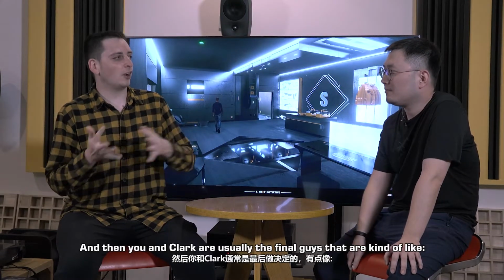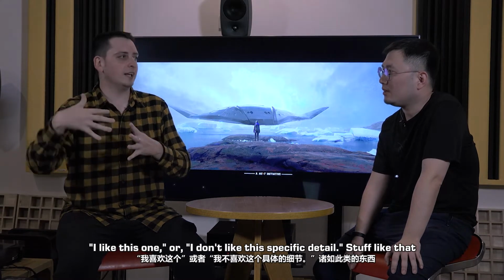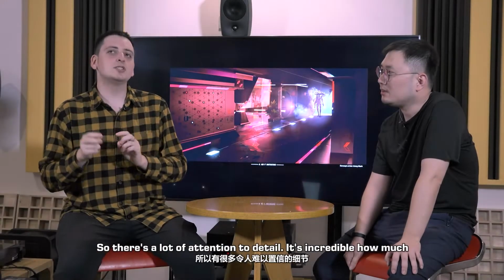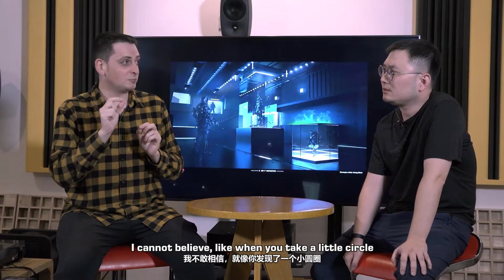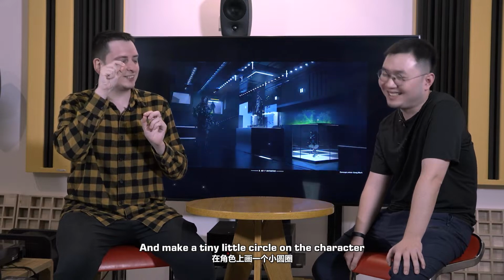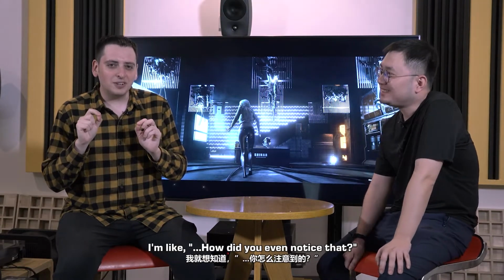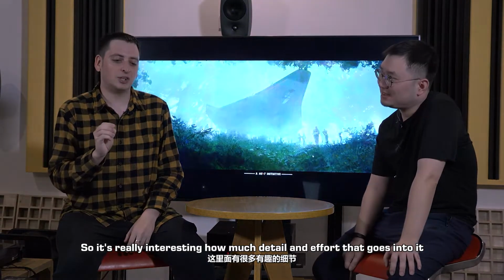Yeah, and then you and Clark are usually the final guys that are kind of like, I like this one, or I don't like this specific detail and stuff like that. So there's a lot of attention to detail. I cannot believe it when you take a little circle and circle a tiny little thing on the character. How did you even notice that? It's really interesting how much detail and effort goes into it.